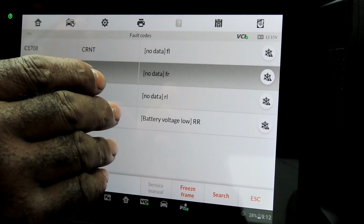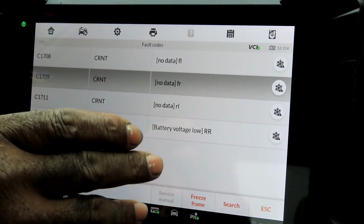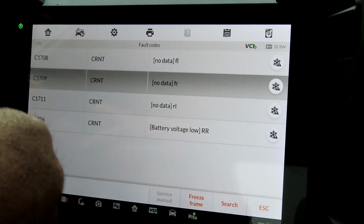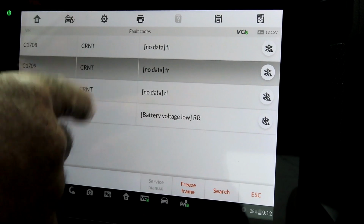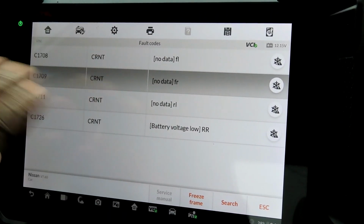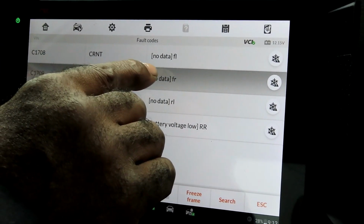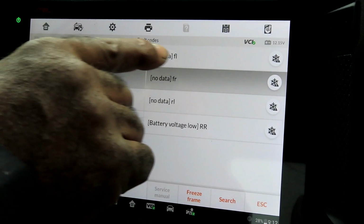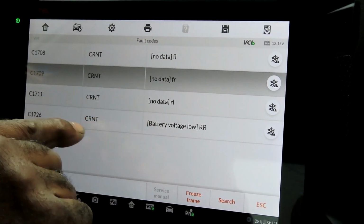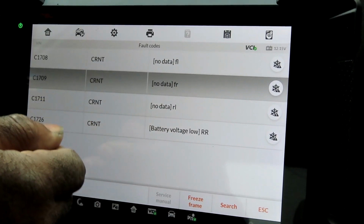Alright. A lot of times a program like Mitchell On Demand or All Data will tell you that when you rotate the tires, it doesn't matter. The computer's going to pick it up and switch it around to where it's supposed to be. It's going to follow it. That is completely false on a lot of vehicles. So even though this says the front left, no data, it might be wrong. They might have rotated their tires so the right rear was switched over to the front left. You see what I'm saying? Am I explaining that right?